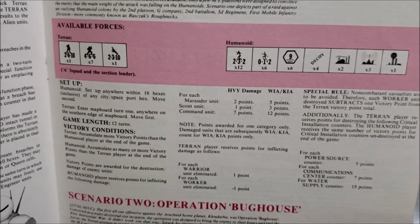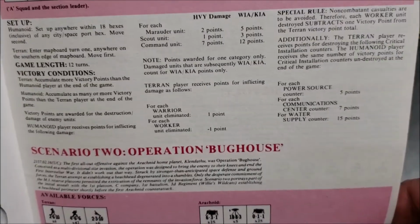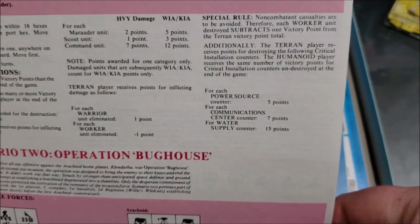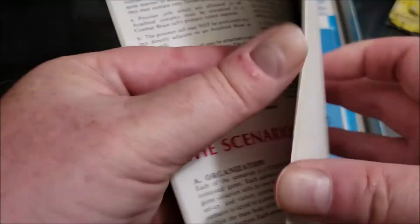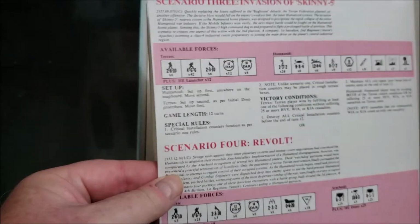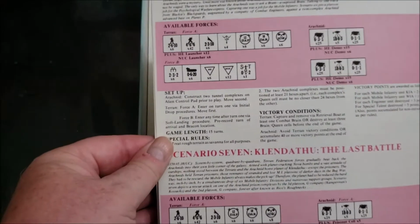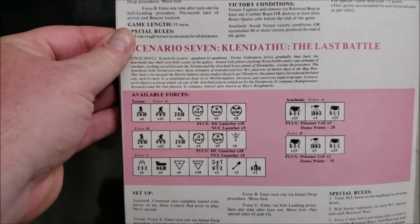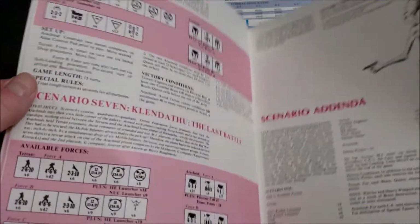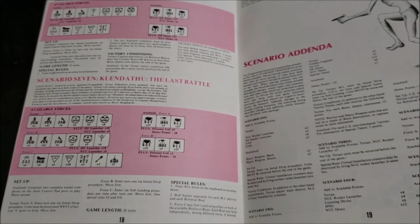Scenarios are laid out Squad Leader, Panzer Leader style. You've got the artwork, plus how many is under there, the setup, notes, victory points, special rules. You've got it for all 7 scenarios. I never played all the scenarios. I think I tried Clondaw through the last battle once, and actually, I may have tried them all at least once. And then, of course, there's scenario addenda.